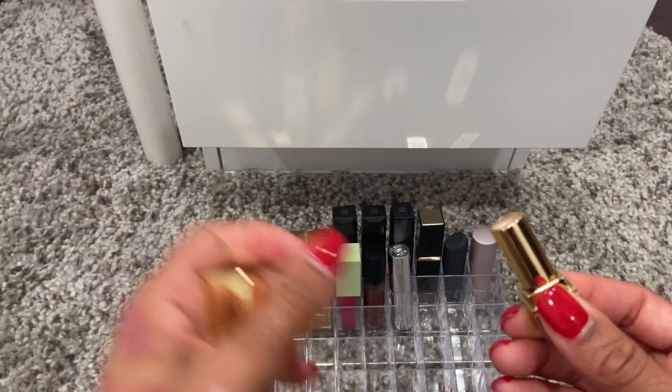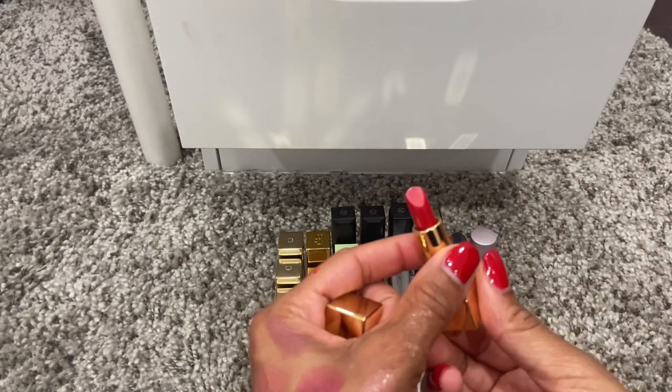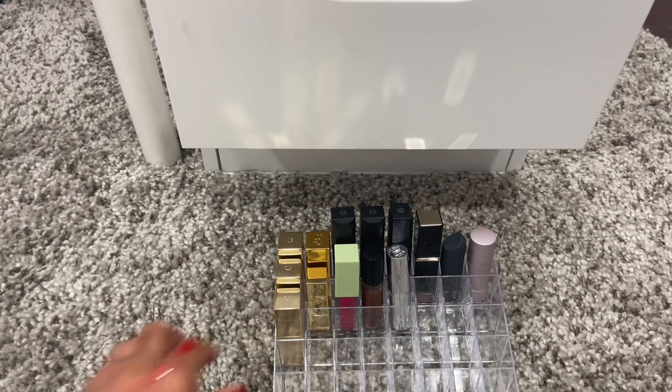This YSL lipstick is very pretty, and this is in the shade 01. So I am going to keep this one, because this is such a pretty red. I mean, I just feel like I can't have too many reds. I just can't have enough.